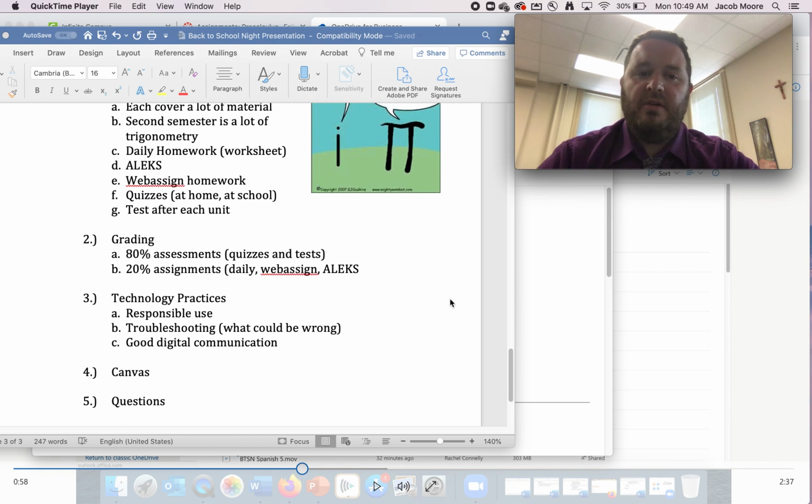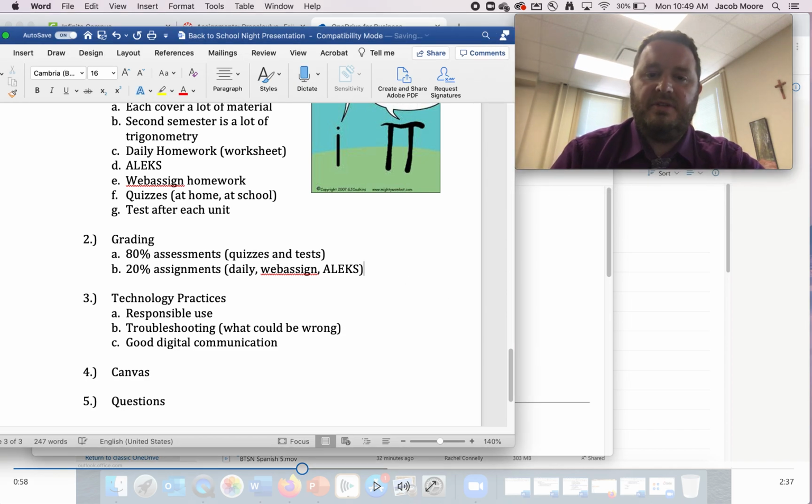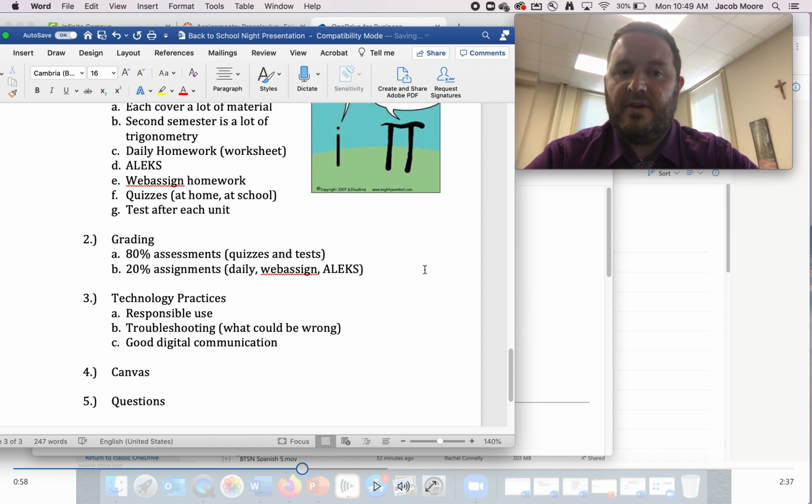As far as grading goes, 80% of their grade is assessments, so quizzes and tests, and then 20% is their assignments, whether it's daily homework or ALEKS or WebAssign, whichever. So that's how they're graded. And then I do try and teach them some technology practices, so responsible use, troubleshooting, good digital communication, things that can be used in everything, not just in a math class, that they're going to need to know in their life. So I just like to throw those in there every once in a while, just so they can learn good use with technology.